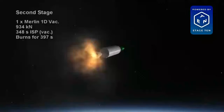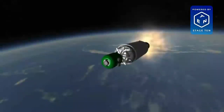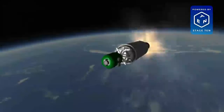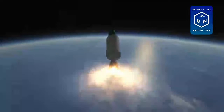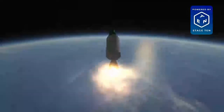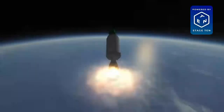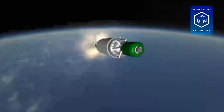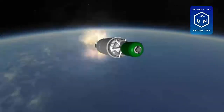It also manages a bit more thrust, 934 kilonewtons, and burns for around 6 minutes and 37 seconds depending on throttling. Falcon 9's payload capacity is often compared to an Atlas V or Delta IV, so it's striking that the second stage engine outputs about 8 times more thrust than the second stage of either of those rockets. The difference in fuel and efficiency is a minor factor.